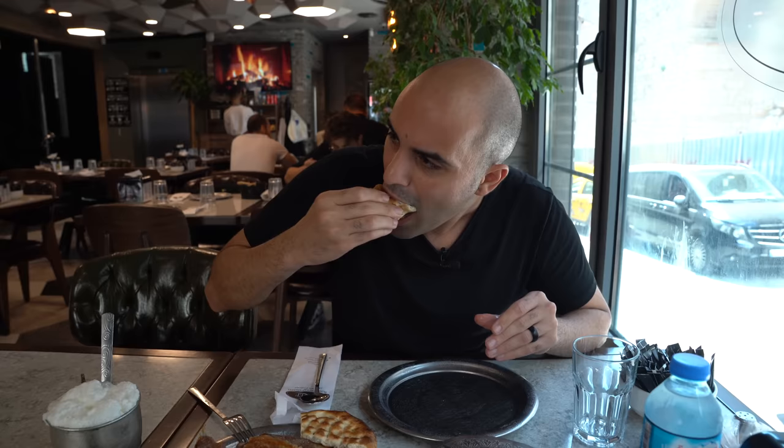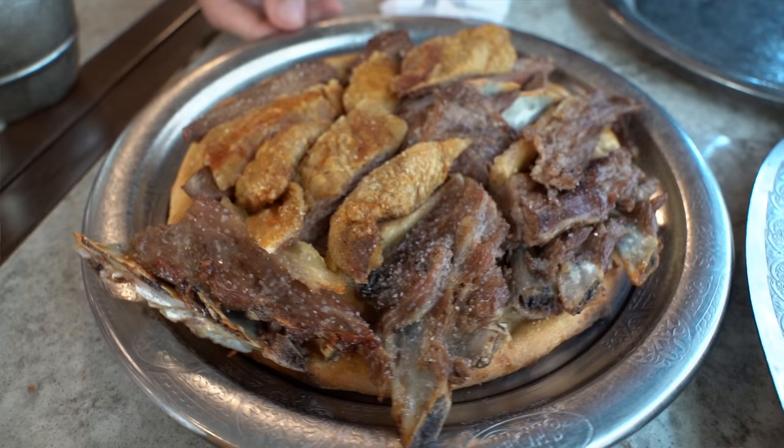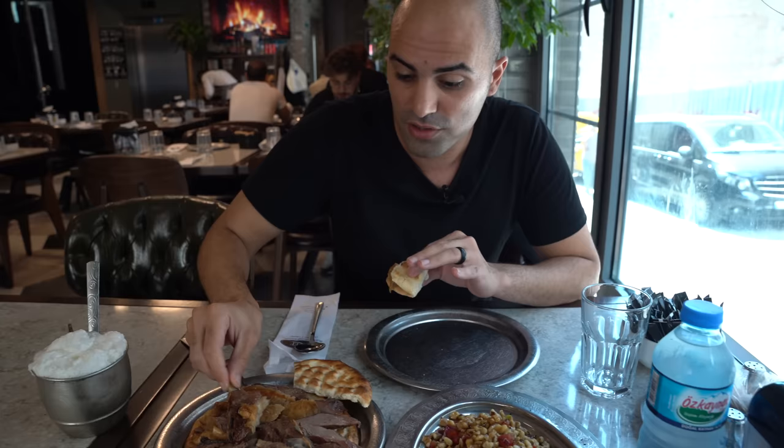Mamma mia. Oh, numero uno. Mamma mia. Take a look how illegal it is. Fatty, juicy, cooked on the ground for 3 hours. No additives, just a sprinkle of salt at the end before serving it.